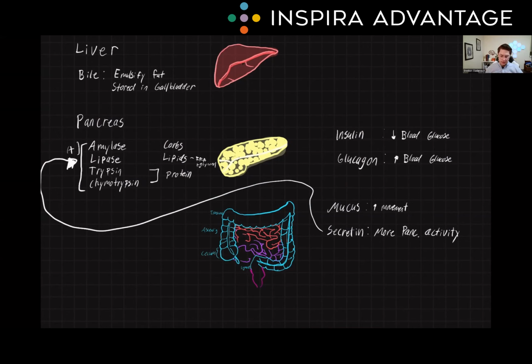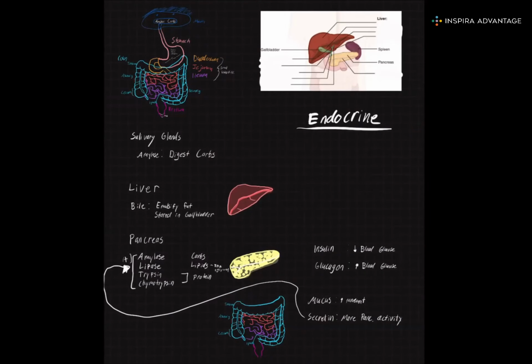In conclusion, the accessory organs of digestion play a crucial role in the digestive process by secreting enzymes, hormones, and other substances that aid in the breakdown and absorption of food. From the salivary glands in the mouth to the pancreas and the liver, as well as even the small intestines, each accessory organ has a unique role to play in ensuring that food is properly processed and that nutrients are absorbed.